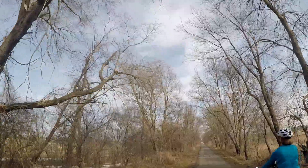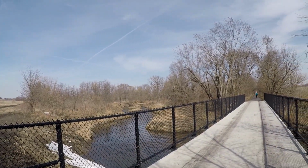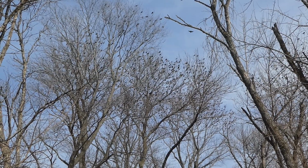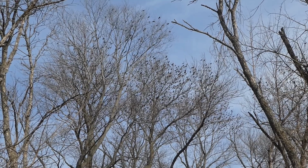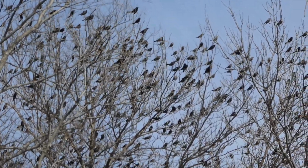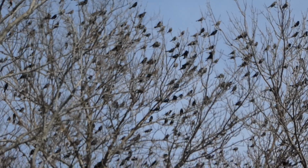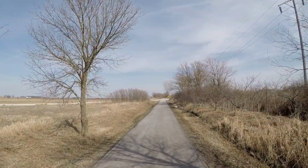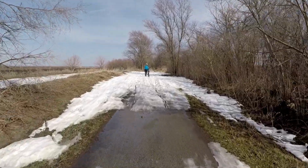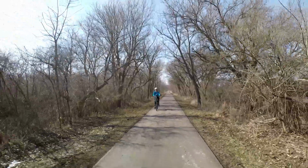The blackbirds scattering in the trees. Wow. There's blackbirds and looks like maybe some finches in there. It was really eerie when you go underneath the tree. They'd all stop chirping. Back across our snowfield. As you can see, other bikers have been walking through there also. And on our way into Adel and lunch.